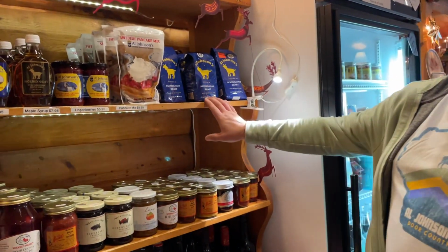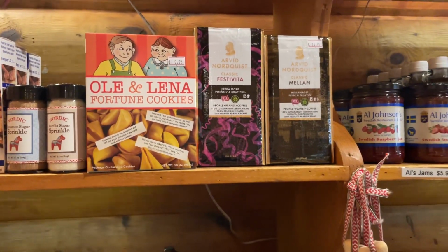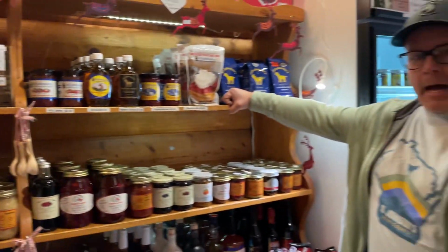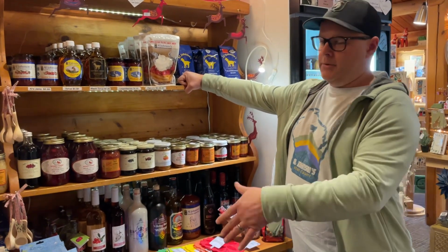Coffee, we've got our Al's coffee, which is unbelievable, and then we also have the Arvid Nordquist Melange and Festivitas coffees that are really Swedish style, that really fine powdery coffee that just makes a rich cup of coffee, but it's not acidic, it's really smooth. So just a lot of cool stuff here.